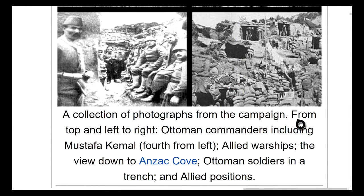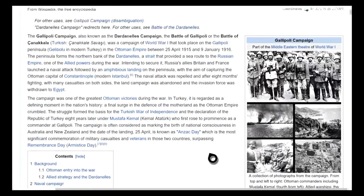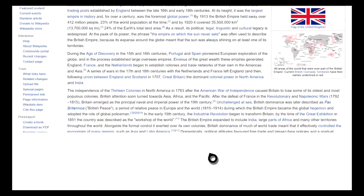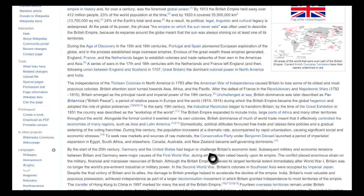This is a collection of photographs from the campaign, from left to right: Ottoman commanders including Mustafa Kemal and others. But we'll get into the Gallipoli campaign later on. And everything I just read, that was the end of this video, really, for the World War One background.